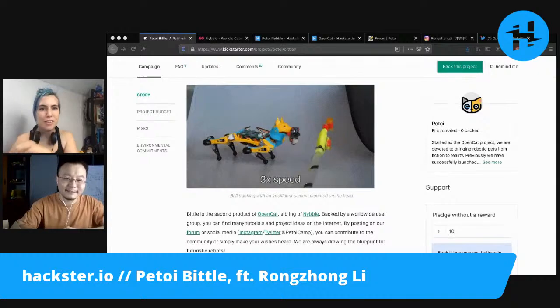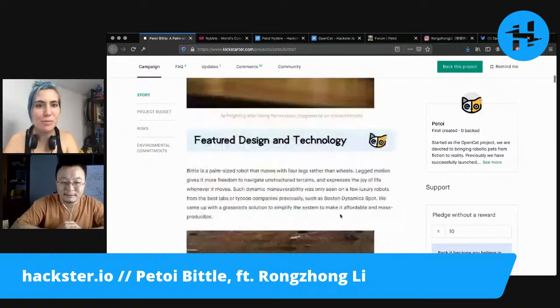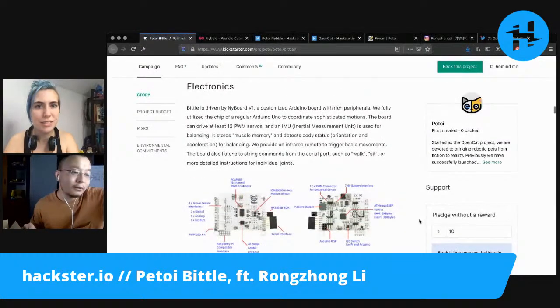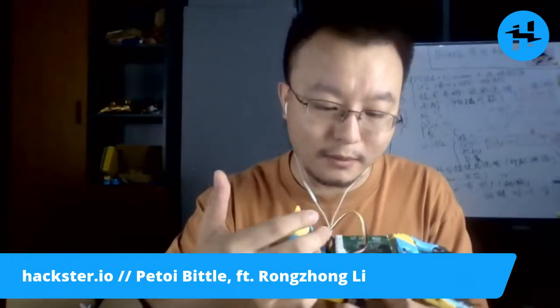And so the motion controller board that you just mentioned, is that your custom Arduino that you have down here? Yes, it's based on the Arduino Uno, or the same chip. But my friend, he's an engineer. The chip's name is ATmega328P. He redesigned the board and added other assistive chips around the board.